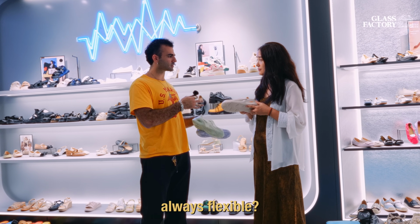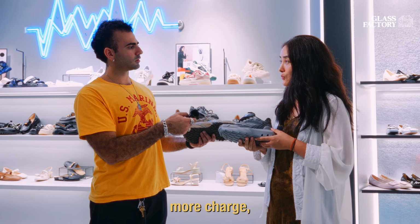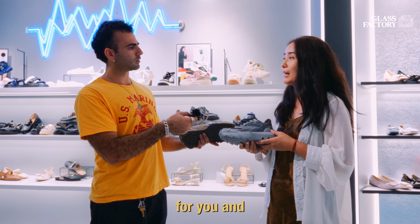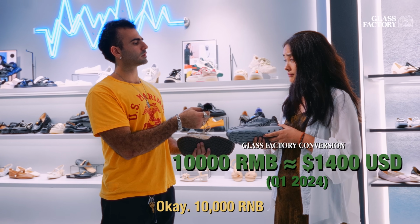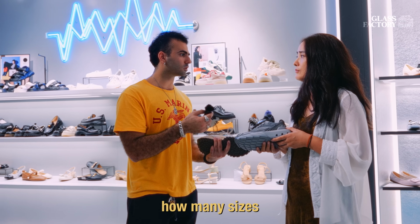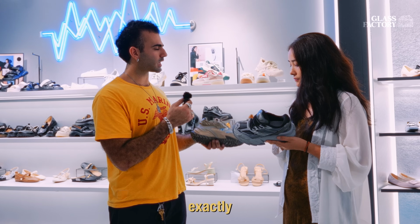Okay, so you're always flexible. Yes, we have no request. If you pay the mold charge, we open the new mold for you and no MOQ. And what's the mold charge? 10,000 RMB per size. Okay, 10,000 RMB. So depending how many sizes you want to offer, you have to cut that many molds. So if people want to order exactly like this, they could.